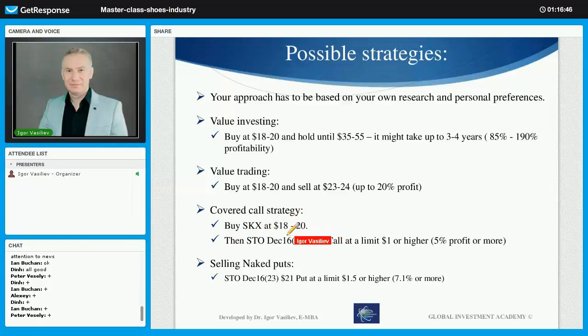Now, if you do the covered call strategy, you buy Skechers at the $18 or $20 level, then wait until it moves up again, and then you can sell, for example, a $21 call, and you might get $1. Now with Skechers, they don't have so many strike prices, pretty big gaps. So it's not as easy. If we're wrong and they're going down, it wouldn't be as easy to collect rent on Skechers.